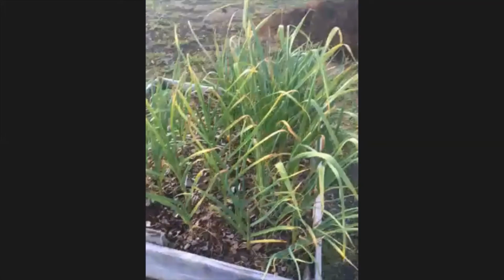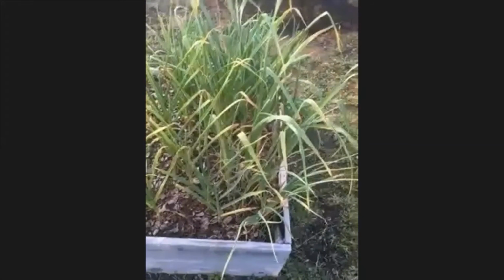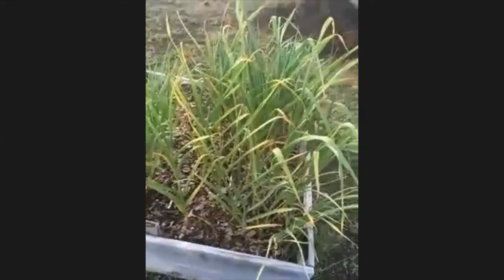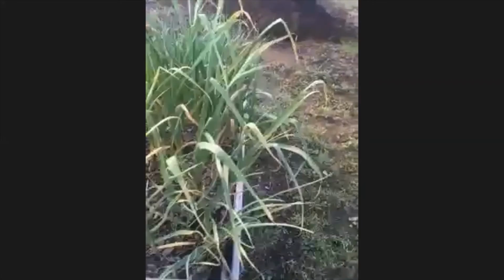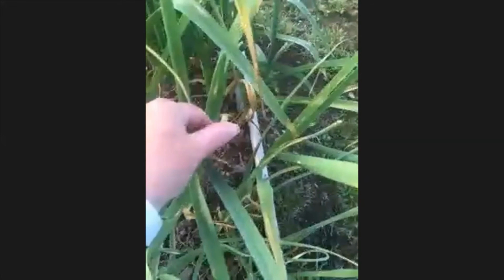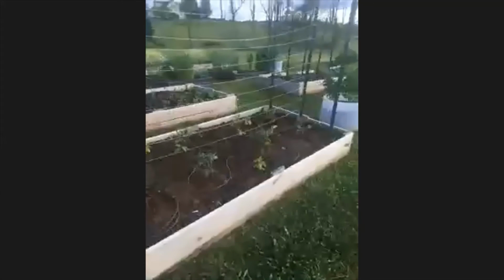And it's getting toward the end. I've already harvested about three kinds because it turned yellow on me. Kind of small bulbs, but better than what I've done before. And you can see I've harvested some scapes. So I ground those up with a little bit of salt and olive oil, and I'm enjoying that with stir fries. So I've got the beds with tomatoes in.